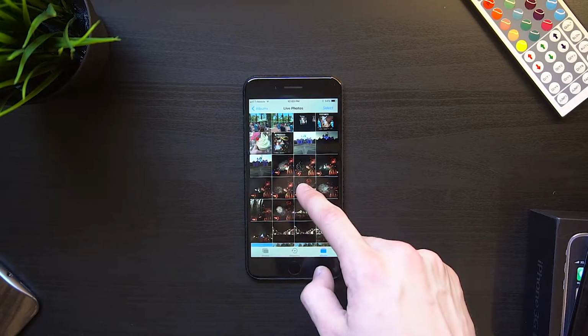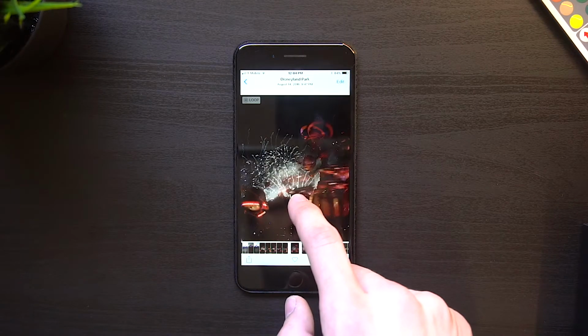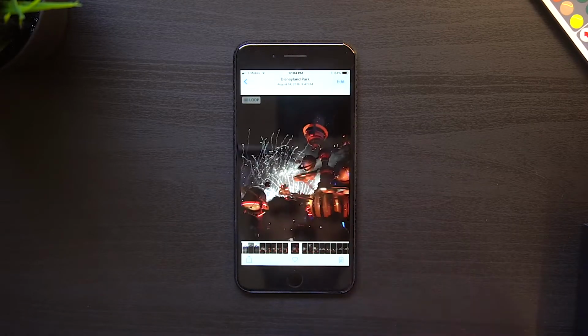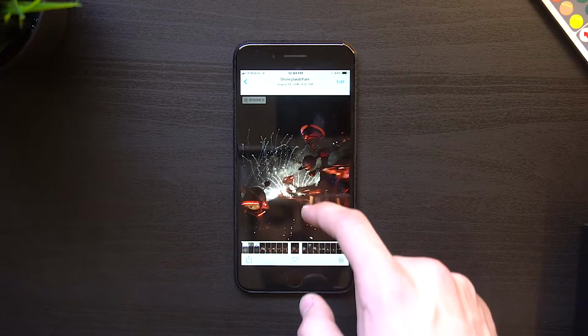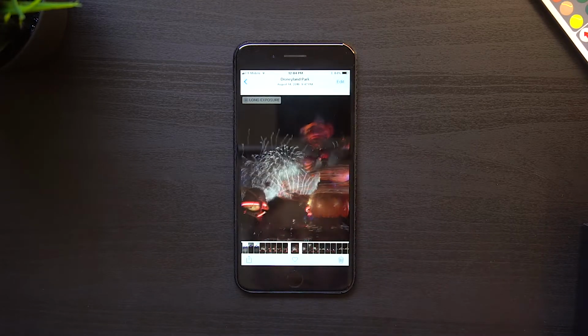One feature that I was really excited to try out in iOS 11 was the new live photo effects. Now within the Photos app, you have the option to be able to change the cover frame for your live photos, as well as new effects. The loop effect loops the photo endlessly, the bounce effect makes the live photo play forwards and then backwards, but the effect that I was most excited for was the long exposure.